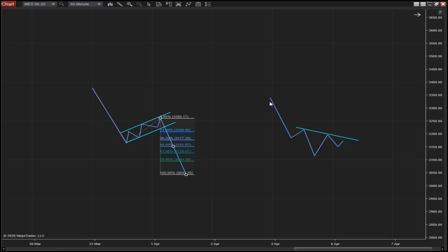Alright, so the other pattern is a reversal pattern. This happens at the bottom of a move. The market has been trending down, it comes to a position, it consolidates and then reverses. It's called a head and shoulders because we have a swing low preceded by another swing low and then a higher swing low, forming two shoulders and a head.